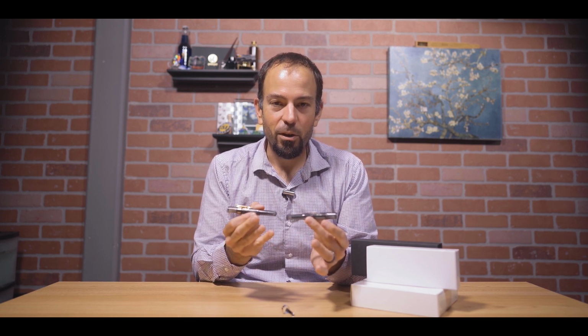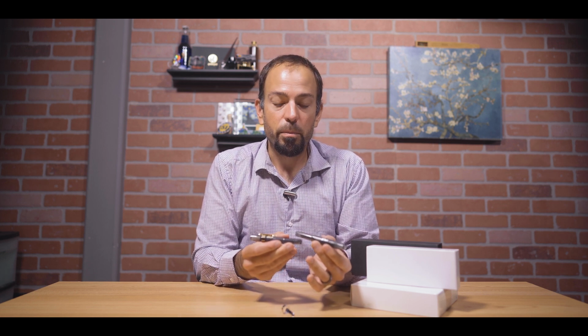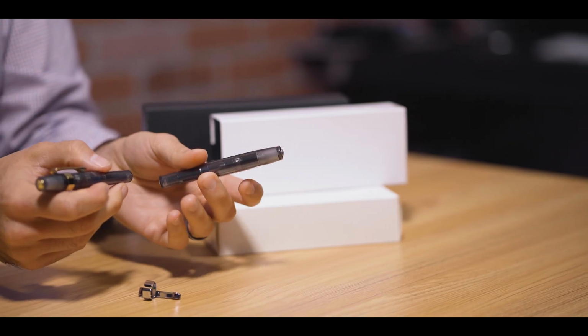Oh, and I forgot to mention the most distinguishing characteristic of the Ultimate Gray, other than the fact that it's a gray demonstrator, is the fact that it also bears the Goldspot pen's brand mark. So it also has the Kaweco Sport on the other side too.